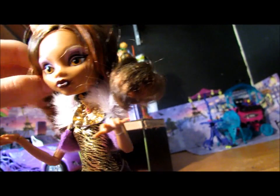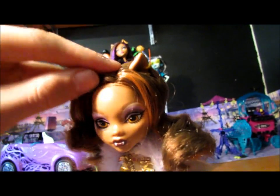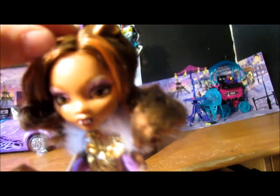It is curly down here. But even if you pull it down, it won't be very long. It's not rooted very well up here, but it covers.